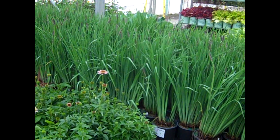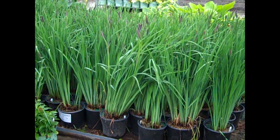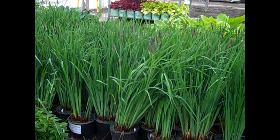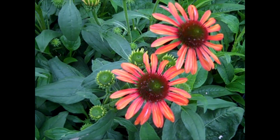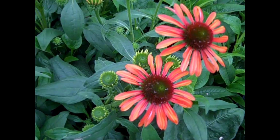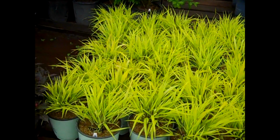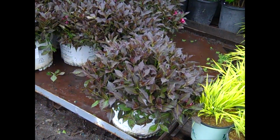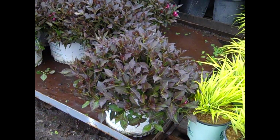Behind them you kind of get another look at those iris. These are Caesar's Brother again. You can see that purple on the tip. That's the flower. More of those great looking Hakonechloa All Gold. Look at this Phlox, this is Spilled Wine. 3 gallons. Look at that beautiful plant.